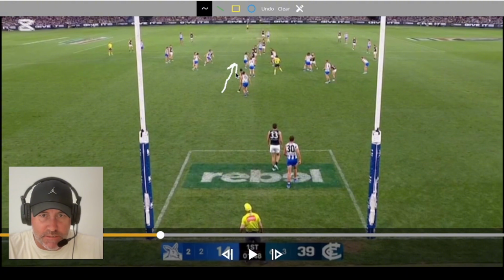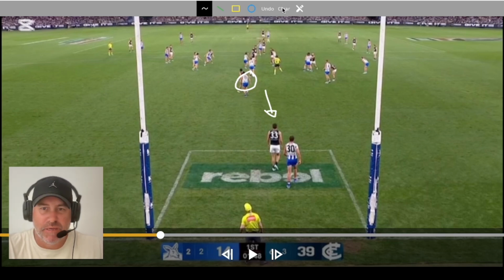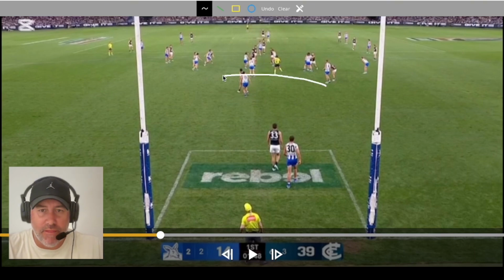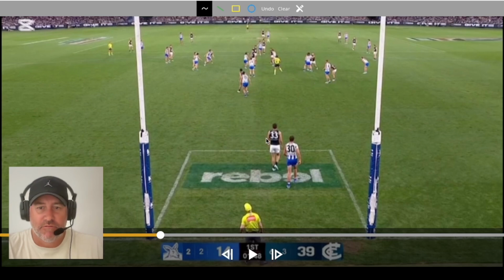And what this Carlton player does is actually tracks into the contest. And what that does, instead of this North player dropping back as a +1 to be that cover, to be that sweeper, if you want to call it, he gets sacked in the play, and then it creates all this space. Now, all De Koning has to do is hit it forward.